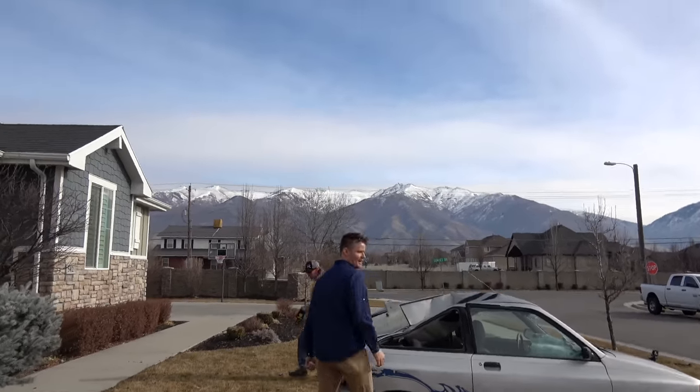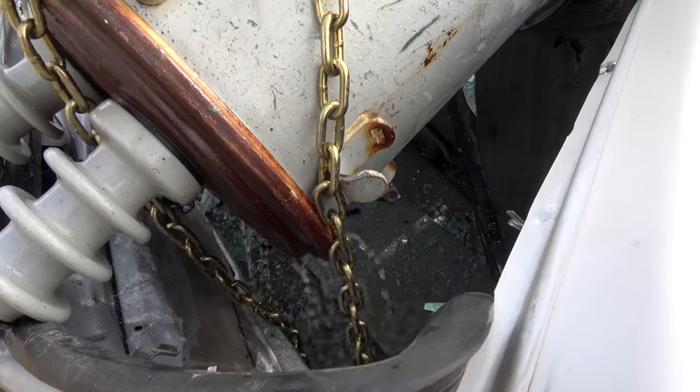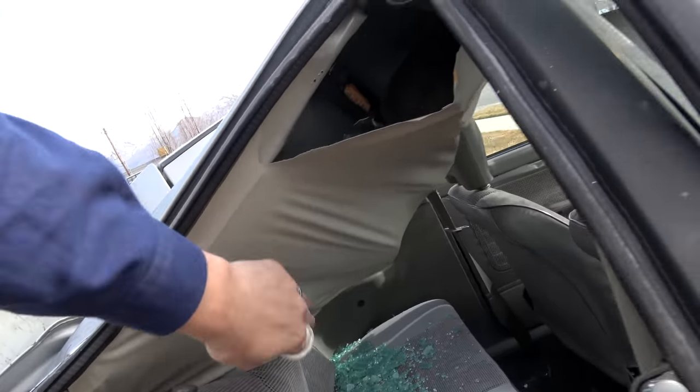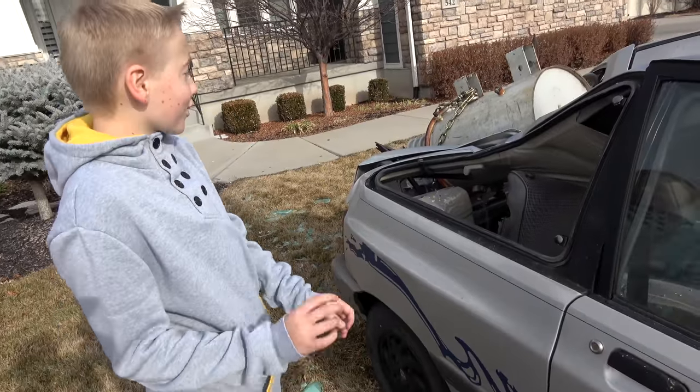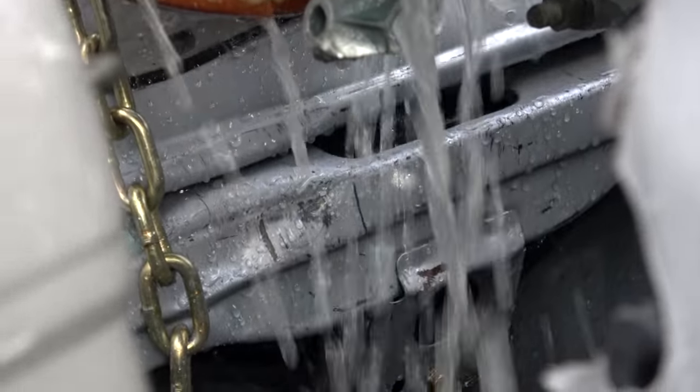Oh, it's spilling liquid everywhere. Okay, we're finally losing all the mineral water. There she blows, right there. Pretty strong car here. We've hit it 3 times and there's not really scratches. There's no other punctures in it. That was pretty dang fun.